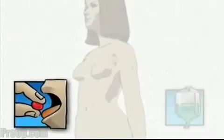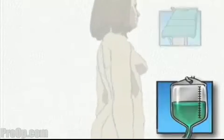On the day of your operation, you will be asked to put on a surgical gown. You may receive a sedative by mouth, and an intravenous line may be put in. You will then be transferred to an operating table. In the operating room, a nurse will begin preparation by shaving the abdomen.